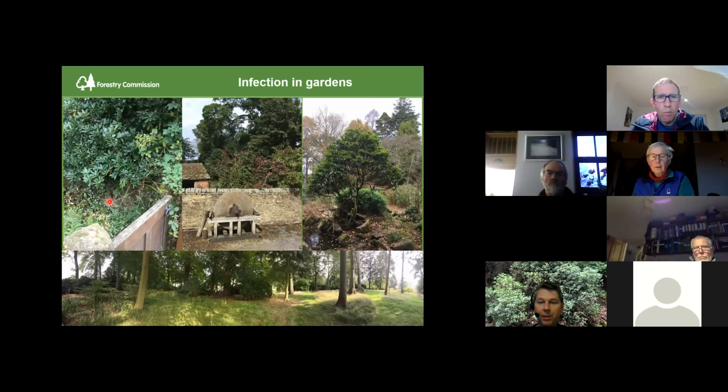Just going back two slides ago, gardens will become infected as well. And walking past garden situations, again, this is more territory for a plant health inspector rather than mine. But again, it just shows what a bumper year it's been for Phytophthora, the fact that I've just happened across places like that.